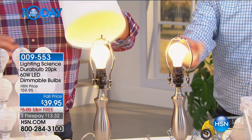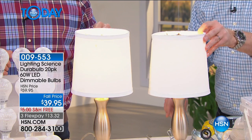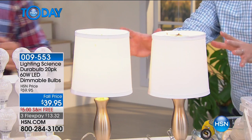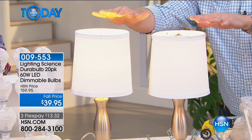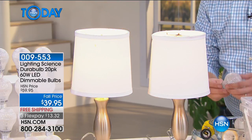Yeah, it's hot. Now, a lot of times when we're cooking in the kitchen, you have 4 or 5 of these lights on. You're adding 1,000 degrees in your house just because of temperature, and when you look at the two lamps, you don't see any difference between the two. That's why these have been so wildly popular.